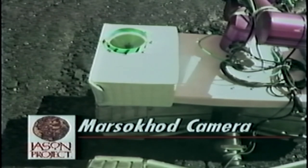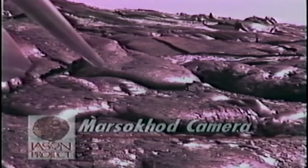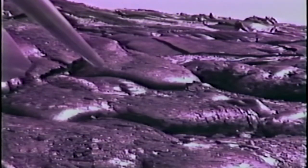Right now, I'm going to switch you to a view from the camera arm itself. Right now, you're looking at the robot. And there we go. There's a picture from the robot arm right now. And you can see the picture's really washed out there. That's because it's really hot out on the lava flow right now.